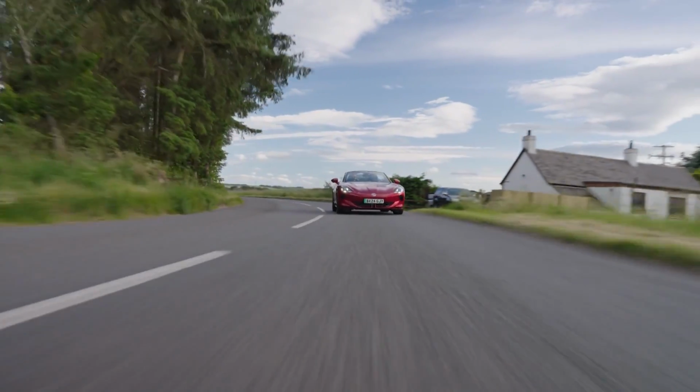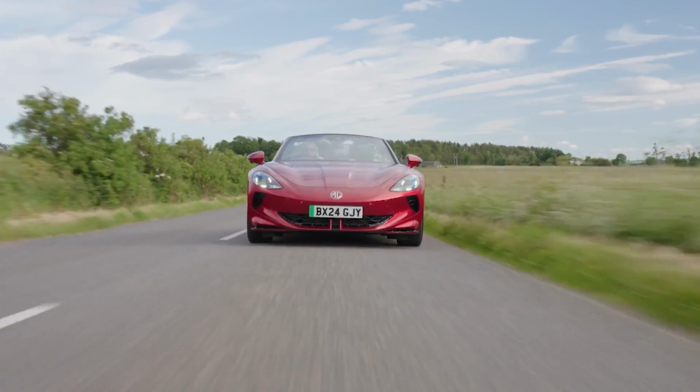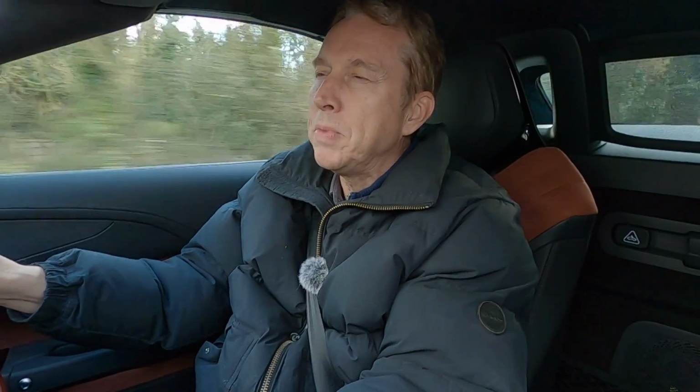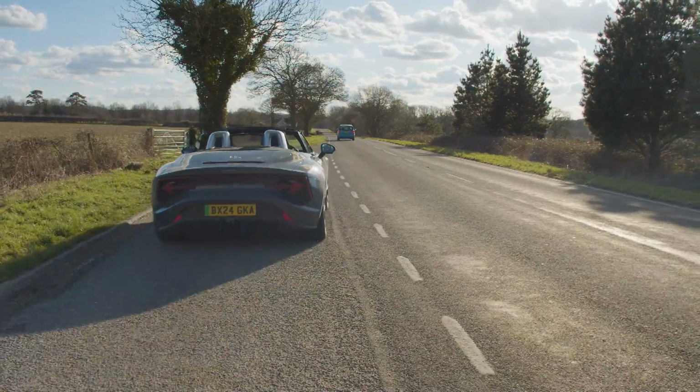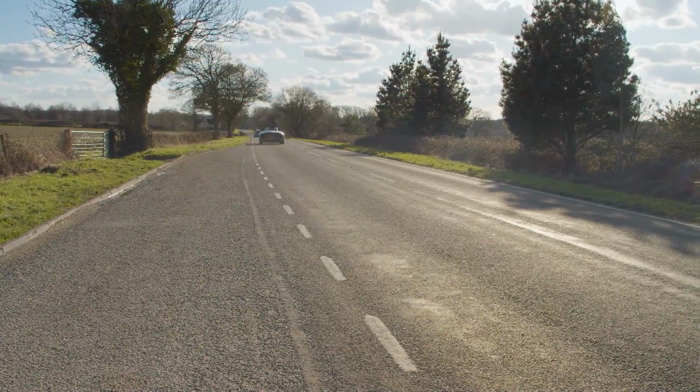Just how quick you'll go depends on your selection between the 2 variants on offer. Things kick off with a rear-driven Trophy model that offers 340 PS with 475 Newton meters of torque, and if you engage launch control, makes 62 miles an hour in 5 seconds dead. The range is 316 miles.